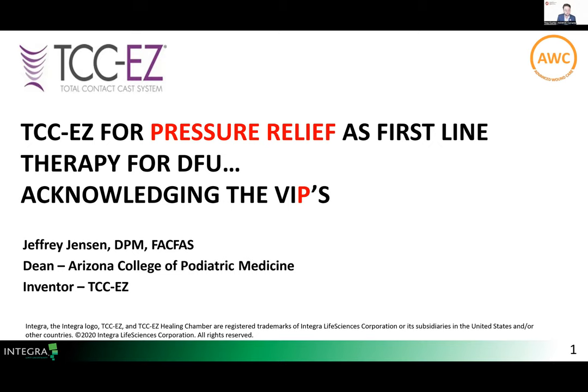As an active researcher throughout his career, Dr. Jensen has generated over $5 million in research grants from the National Institutes of Health, the Department of Defense, and state organizations. This research has resulted in over 10 patents for products addressing diabetic foot wounds, fractures, and antimicrobials. His most recent research involves a Defense Advanced Research Projects Agency, or DARPA grant, assessing gaseous nitric oxide under pressure as an antimicrobial for multi-drug resistant organisms. And in 2000, Dr. Jensen founded a medical device company called Medificiency that created the TCC-EZ, a total contact casting system used to offload and assist in healing diabetic foot ulcers.